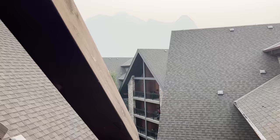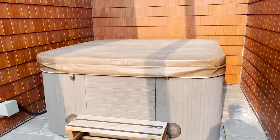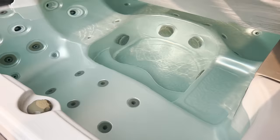There are mountains out there. Just a bit of a forest fire right now. It smells like forest fire too. Interesting conditions for photography, though. If you've never seen a hot tub before, what it is is just hot water. And outside, we can watch our neighbor's barbecue.